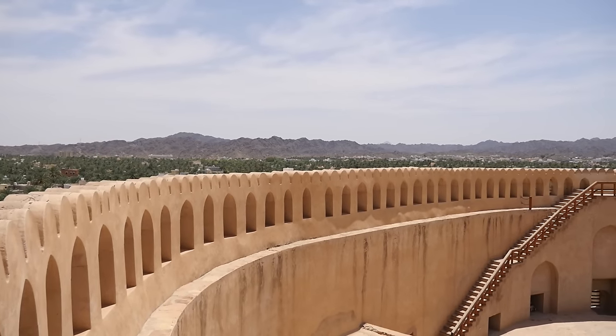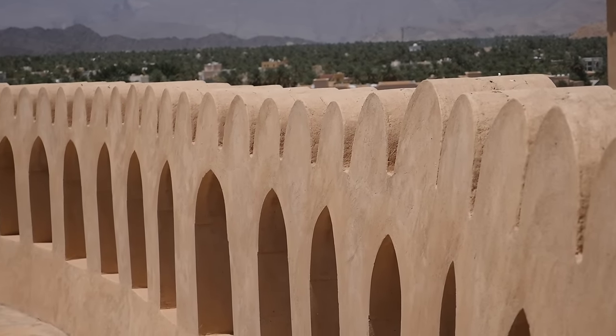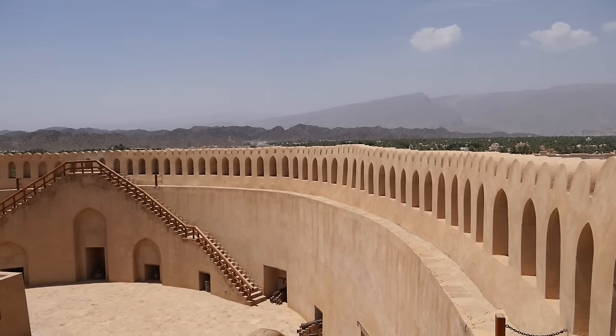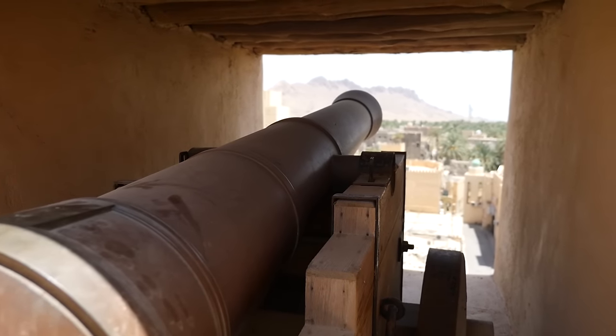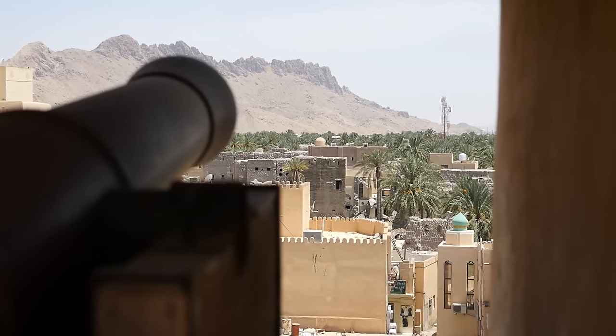One of the things that's amazing is that the fort is self-sustainable. So they have an internal well where they can get fresh water, and then they can get all the supplies they need in here. And it's basically an entire mound of earth that is designed to protect from cannons and guns and all sorts of weapons. And it really is an amazing fortress.